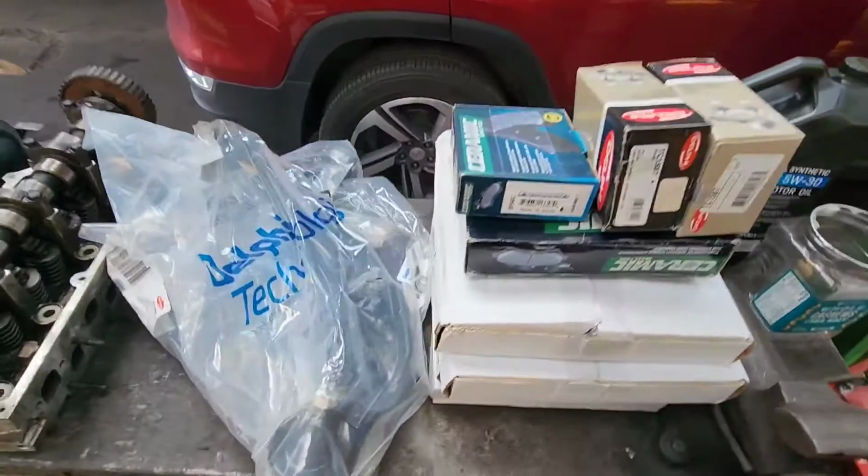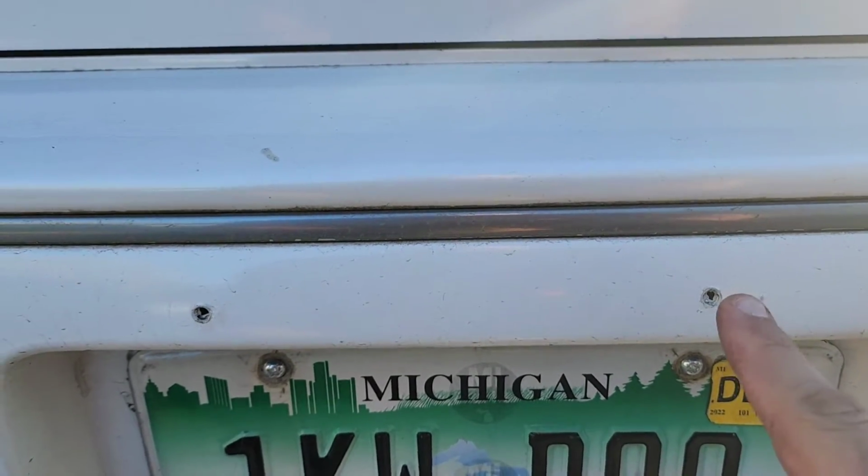Alright, here's what's on the menu. Yeah, it shouldn't be able to do that. You see these holes right here? Solution to a problem was another problem that required a solution.